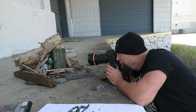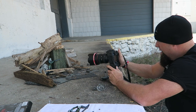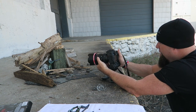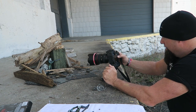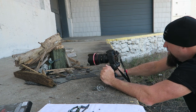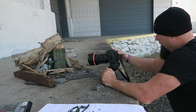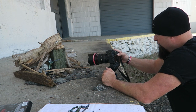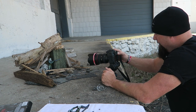stable now. So what I'm going to do is put this in live mode, and I am going to zoom in as much as I can, and I'm going to manually focus right there. Alright, let me take one test shot. I like that. Alright, so now we're going to put the camera into a timer mode. We're going to try that. We're going to see what happens here. We're going to put it in a 10-second timer.